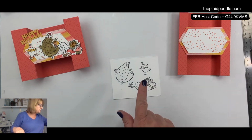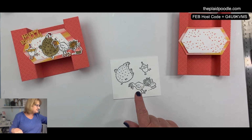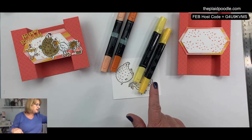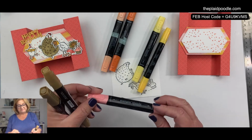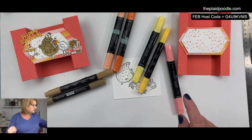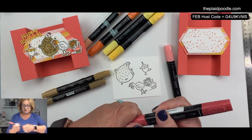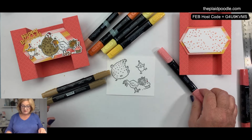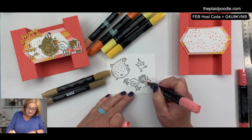Okay, so for the little bedhead gal, I'm using Daffodil Delight and Pumpkin Pie. And then for her cupcake, I'm using some Soft Suede and a light Calypso Coral to tie back to our card base. And I will use the dark Calypso Coral for her little candle. In fact, let's just go ahead and get that done. There we go. And we'll cover in her frosting. This makes me want a little cupcake.